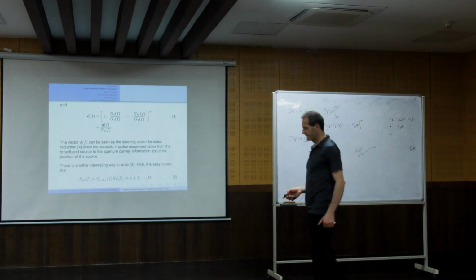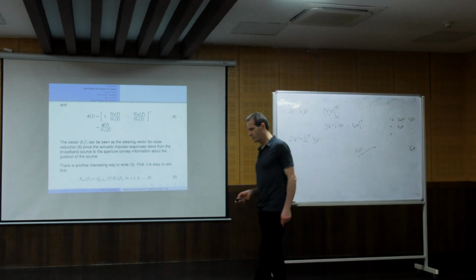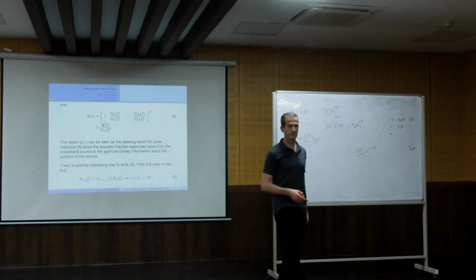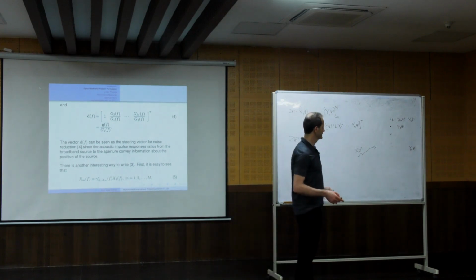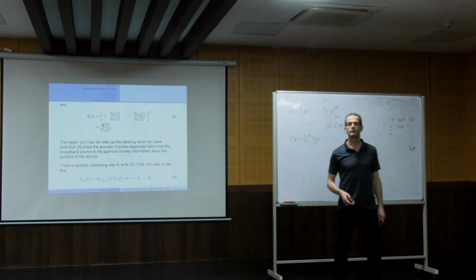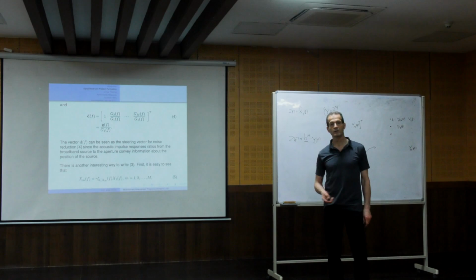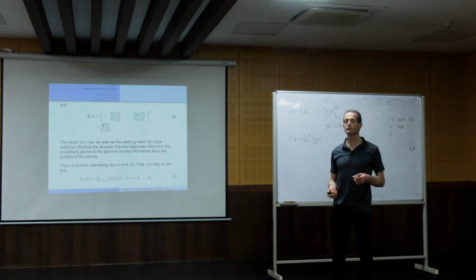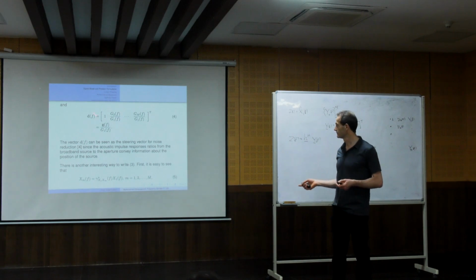So this is the definition of D. And actually, D gives us some information about the direction of the desired source. That's why many times we call it the steering vector, because it gives us the direction of the source, where it comes from, the direction of arrival. So it's a steering vector. Sometimes we call it the propagation vector. Okay, this vector.